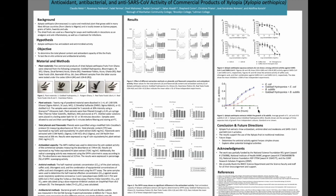Also, we studied the antibacterial properties, in which we built a growth curve using E. coli and Bacillus subtilis against sample 1. Bacterial growth was monitored hourly by spectrophotometry for a total of 7 hours. We observed that E. coli was only slightly suppressed by the presence of Xylopia extracts, and the growth of Bacillus subtilis was completely inhibited. So in conclusion, Xylopia extracts show antioxidant, antimicrobial, and moderate anti-SARS-CoV-1 and SARS-CoV-2 activities.